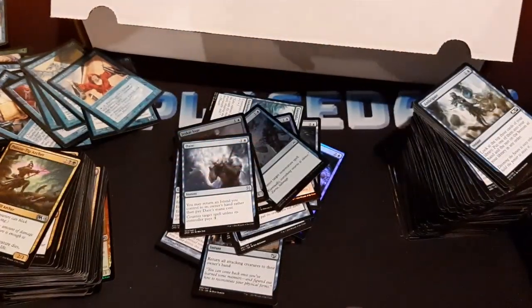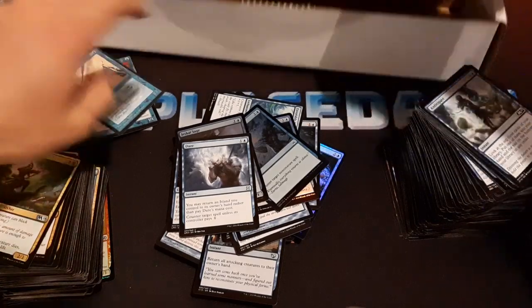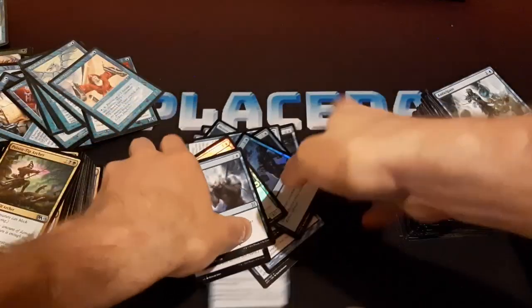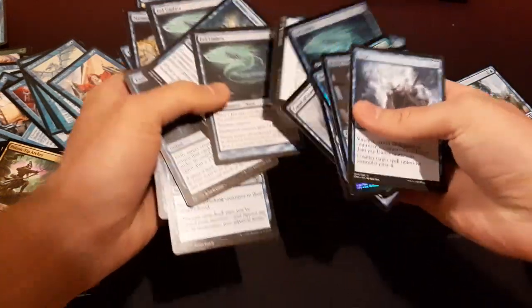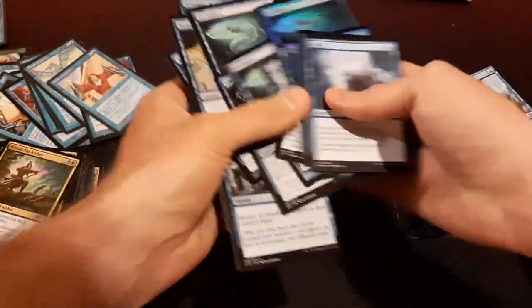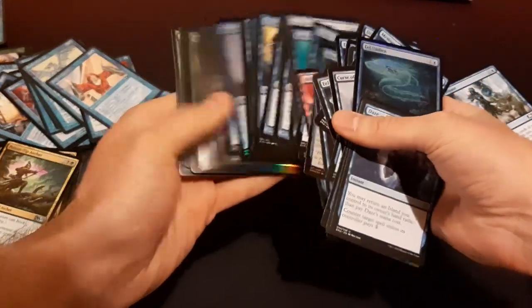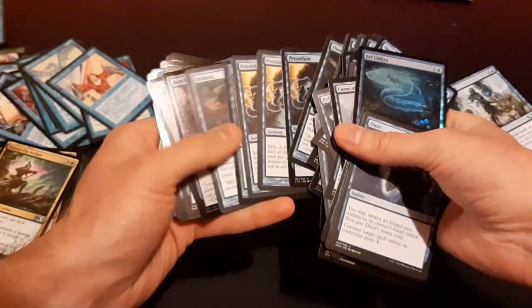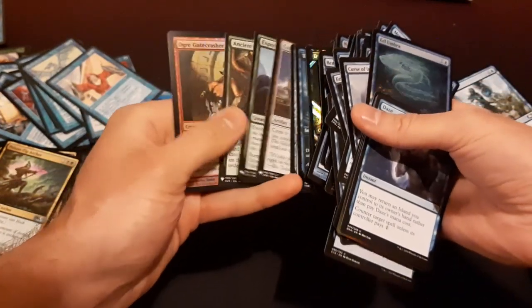Alright. So, through the first blue box, not as much as I was expecting in this one, but still a decent amount of non-bulk things and some stuff that does have value, like Daze. Dramatic Reversal. Some pretty decent things here. A couple of Remands. That's nice. So we'll add those to the pile. And also a bunch of old things here too.